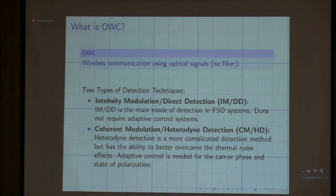So what is optical wireless communication? For those of you who don't know, I'm sure most of you know what optical communication is already. So this is wireless communication with optical signals only. We're not covering fiber here, so we assume that there is no fiber, okay? And for optical communication, there are two types of detection. The first one is the so-called intensity modulation direct detection, okay? Which is basically the main mode of detection for a free space optical system. It doesn't require any adaptive control system, and hence it is appealing. It is very easy to deploy.